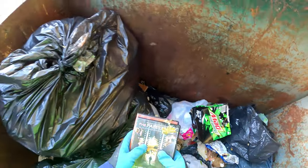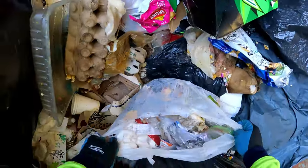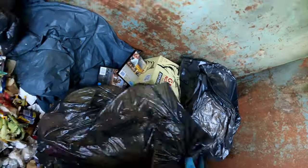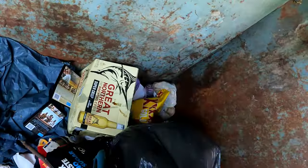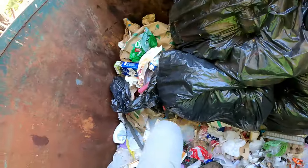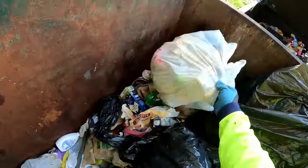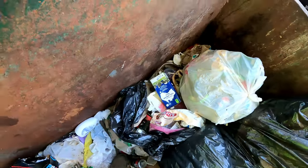DVDs in there. Probably empty cases, yep. Okay. Nothing else there. That's got a lot in it. Do the rest out there. That up there. Already done that bag last week. That bag's not done. Bottle there. Sit in there. Get up to there. Right. Pop out a bit.